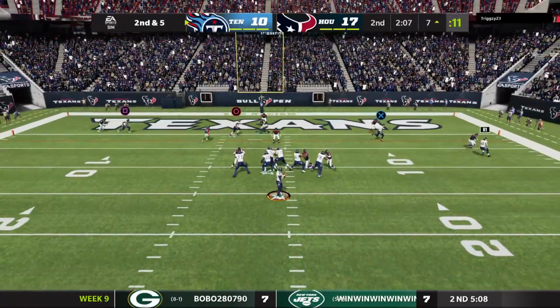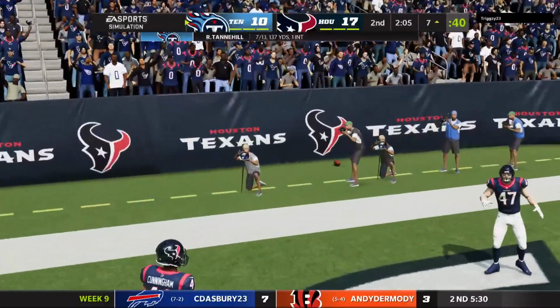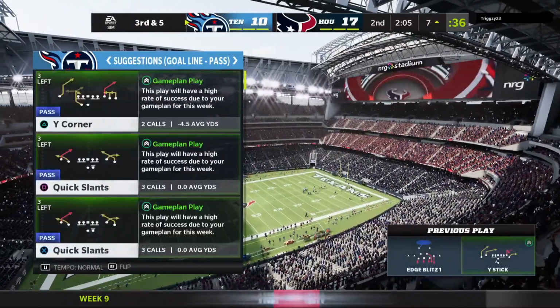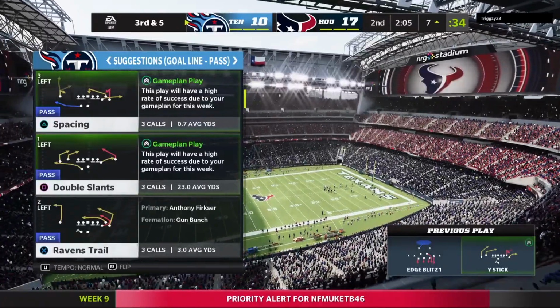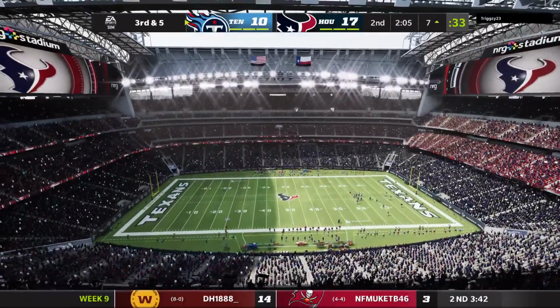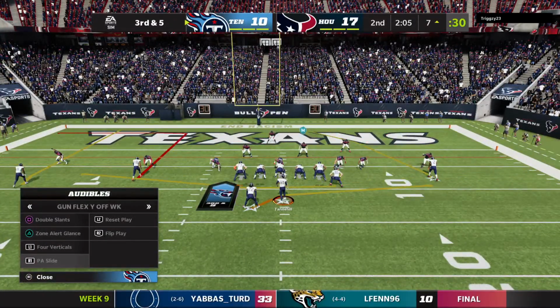2nd and 5 now. Tannehill. And that one is going to be off target and incomplete. To this point, I've been impressed with the work defensively. They have not allowed a lot of receivers to run free. And there's another example, another incompletion. They come up now 3rd and 5 following the incomplete pass.